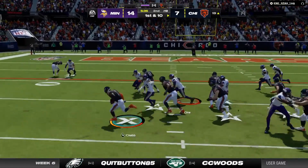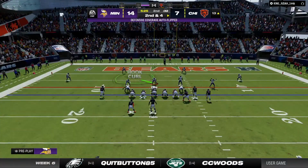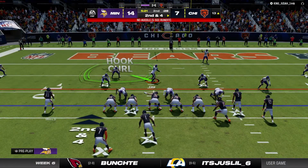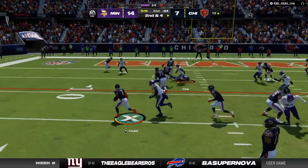Chubb on the counter. And good downhill running. He's got 6 yards down to the 13. 6-yard pickup brings up 2nd and 4 at the 13-yard line. They'll bring a receiver in motion left. Second down, here's Chubb again.